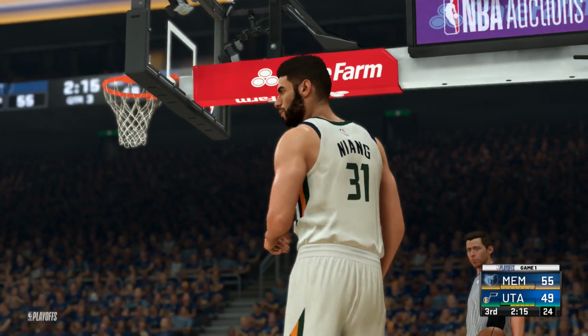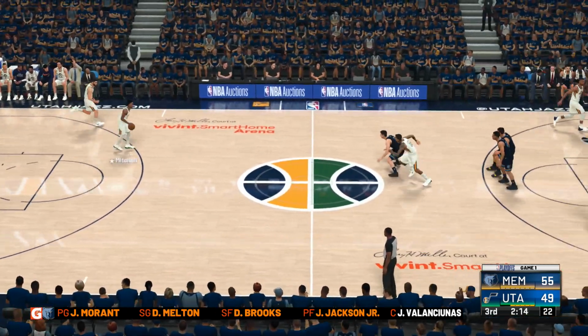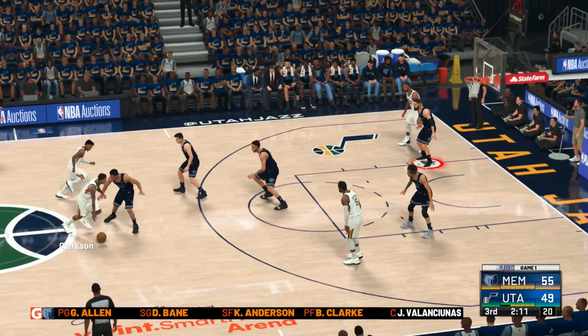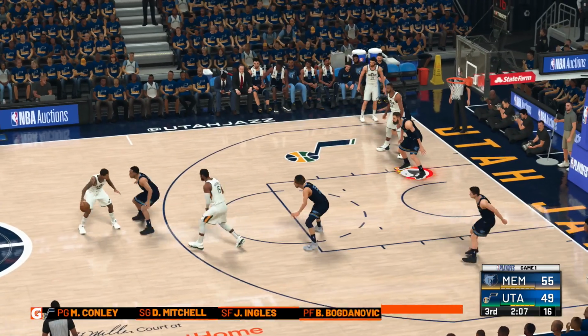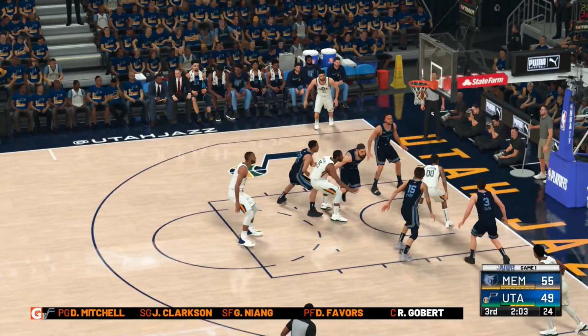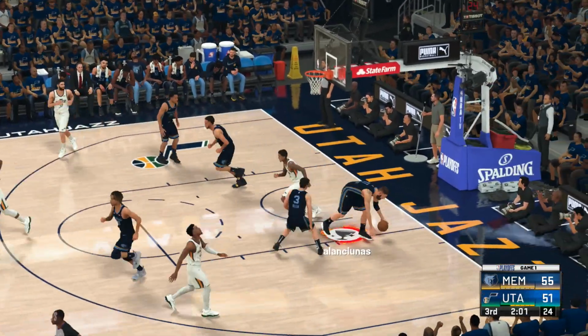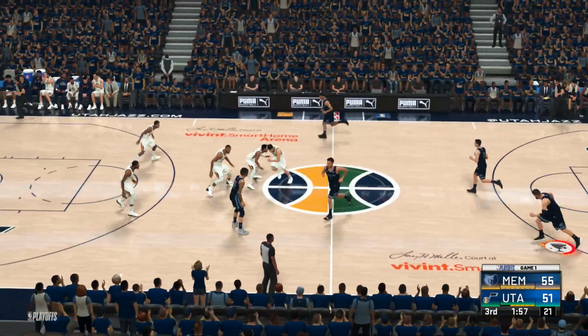Favors checked in for Bogdanović. George Niang comes in for Joe Ingles. And it's Jordan Clarkson in for Mike Conley. There's Clarkson. He's got 12. That one is good again. He's 6-3 from the floor with the basket. Some guys just understand how to generate points. He's one of them.